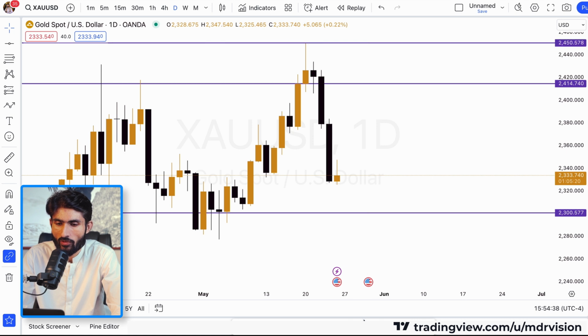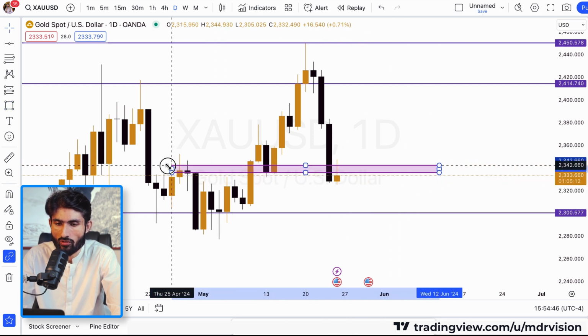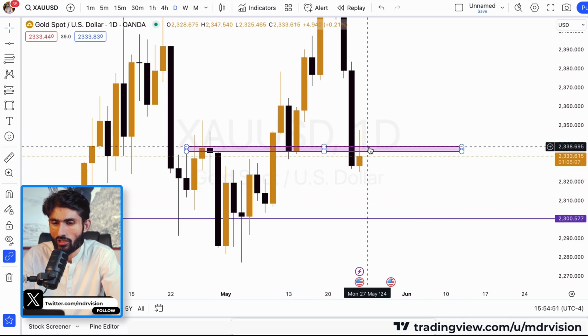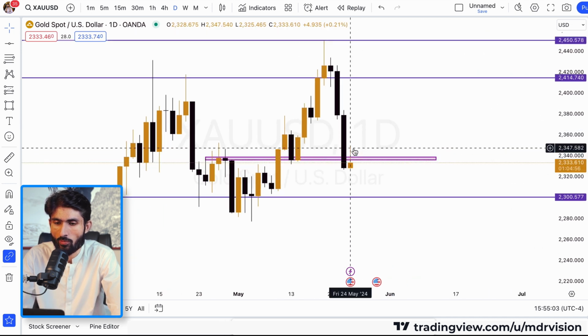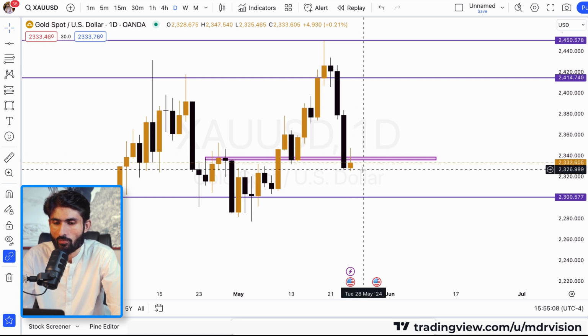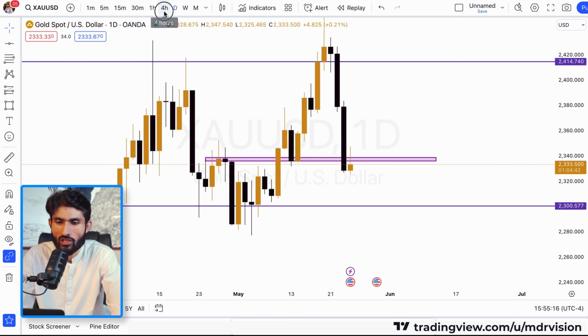So in the daily time frame, here was a strong level like 2332. This was a very strong level and you see that price is currently hovering below this level. Yesterday price broke this level around 2332 in the daily time frame, and the next candle went above, retested this level, and now it is hovering below this level. So what does it mean? It means we cannot look for any more buy confirmation here to look for a buy option for next week. Let's move to the H4 time frame.